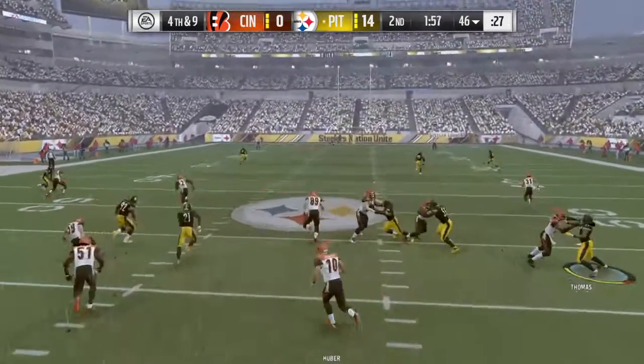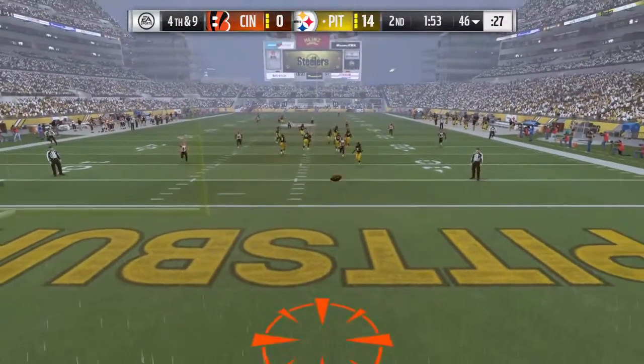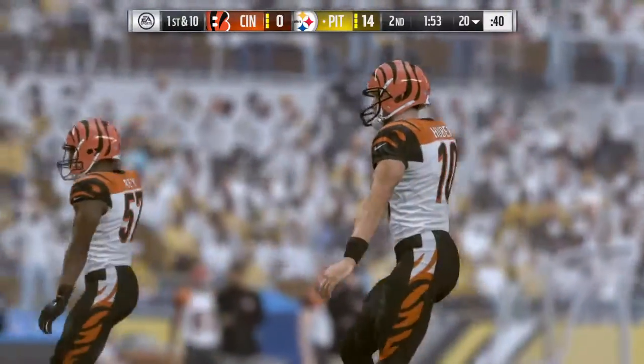His first punt, 45 yards. This looks good as well. And that'll hit at the 5 and go into the end zone for a touchback.